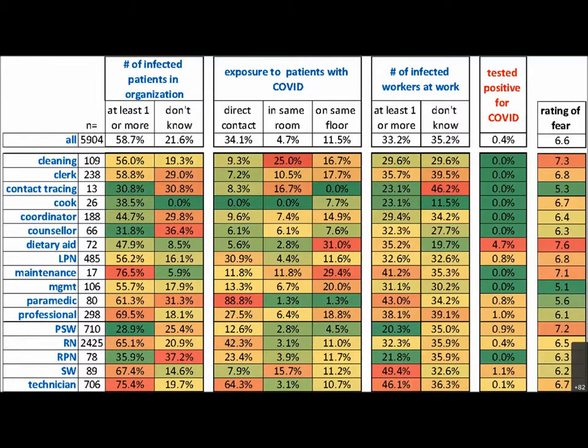And we also asked the question about fear, broken down by the job categories. We have counselors, dietary aides, who had the most fear, and they also had the highest positive test, so they had a very justified fear, whereas cleaning had 7.3, yet none of them were infected.